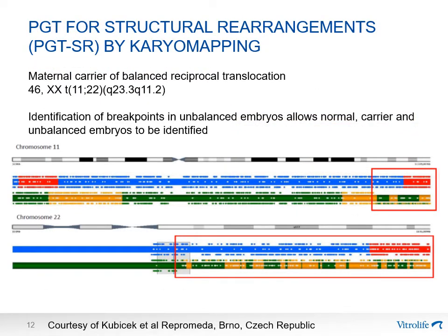As the genome-wide SNP analysis provides hundreds of markers across each chromosome, the same test allows meiotic trisomies, monosomies, and deletions to be detected. In the example shown here, carrier mapping has been used to identify an unbalanced embryo in a couple where the mother is the carrier of a reciprocal translocation between chromosomes 11 and 22. So this clearly shows for chromosome 11 the absence of SNP markers at the distal end of the Q arm of chromosome 11. And because of the rapid transition between the haplotypes on chromosome 22, the presence of an additional maternal chromosome segment at that point for chromosome 22.